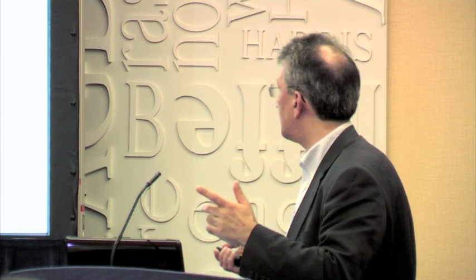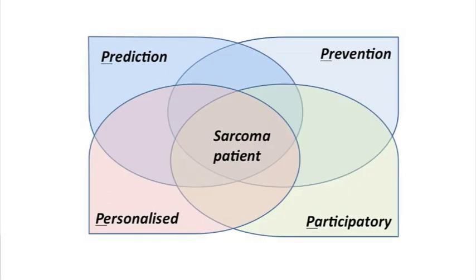The next big question is, well, can you do anything about it apart from screening? Well, that's a very sensible thing, but are there preventative treatments you can introduce? Then if you do unfortunately get the disease, can we use this technology to really personalize your treatment, to make it better, to give you less toxicity and enhance your chances of survival? And in all of these processes, this is the key part.